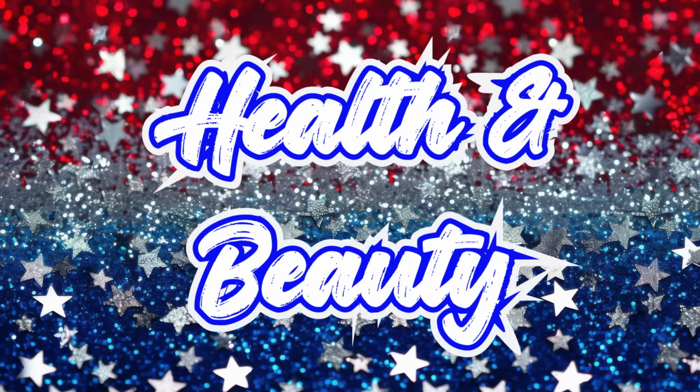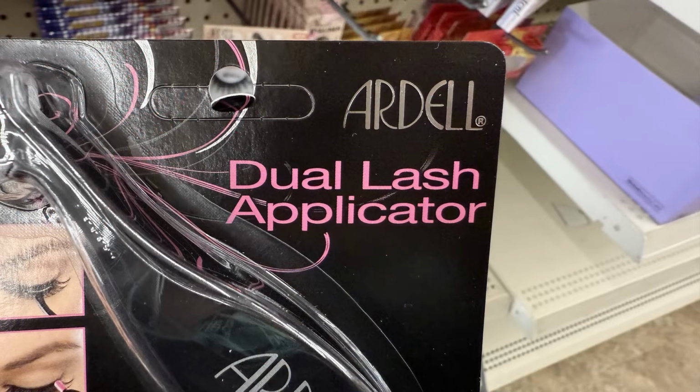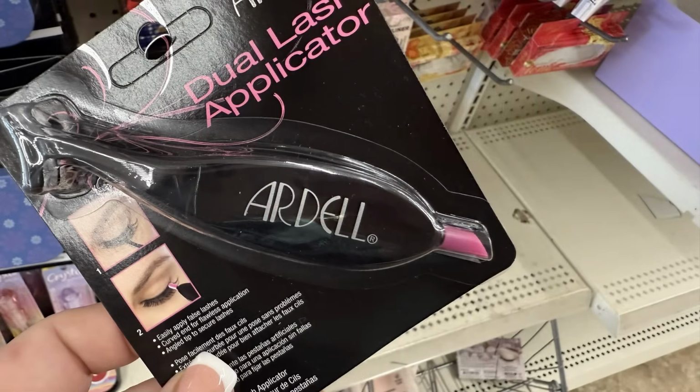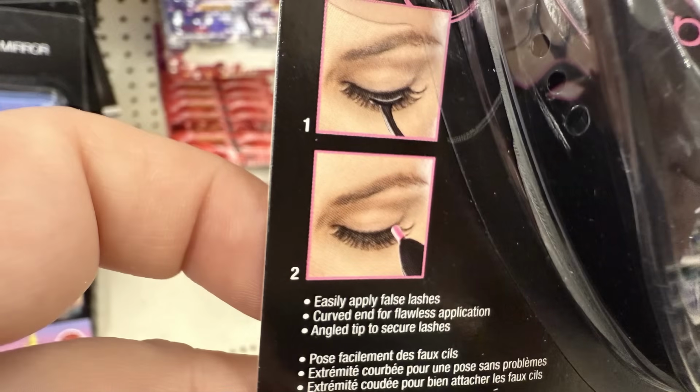Over in the health and beauty section, we'll check out what's new first in the cosmetics. They had a bunch of these Ardell dual lash applicators. So it has the double-sided applicator. You've got the curved end to help apply the false lashes, and then the other side is to help align and secure the lashes to the eyelid. So they had a bunch of those.